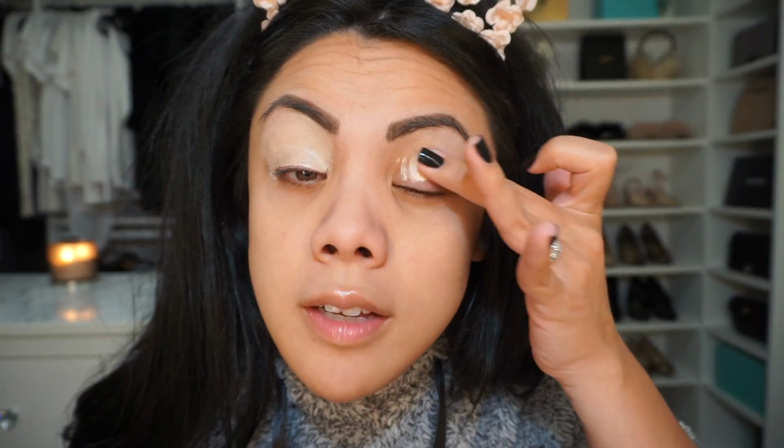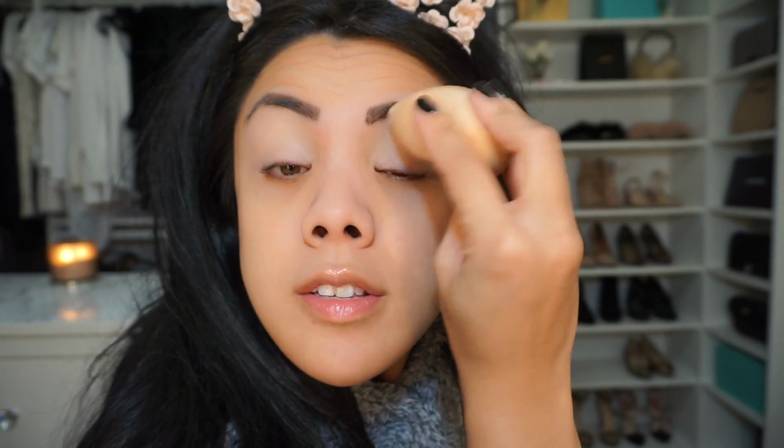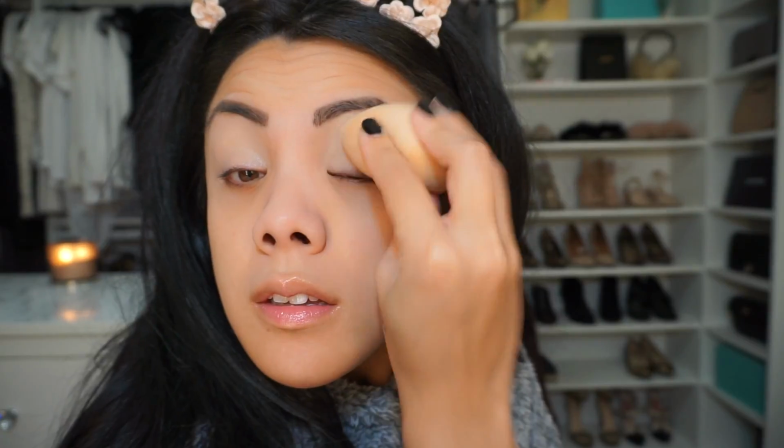I love using a really light concealer under my eye because it adds a lot of dimension and just makes you look really fresh. But for eyeshadow primer, I also love it to be a little lighter because it makes your colors really pop. It just makes your color have more concentration. I don't understand why. I think the science of color is really interesting and I don't understand it.